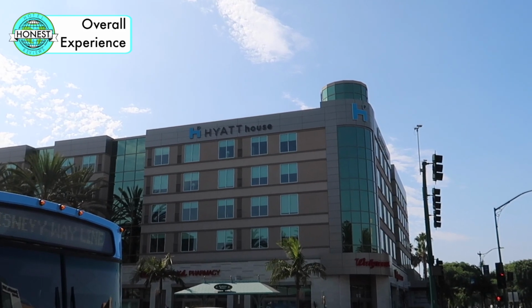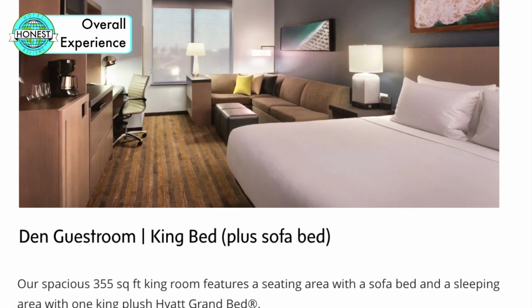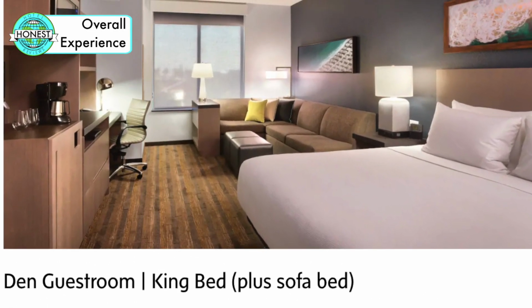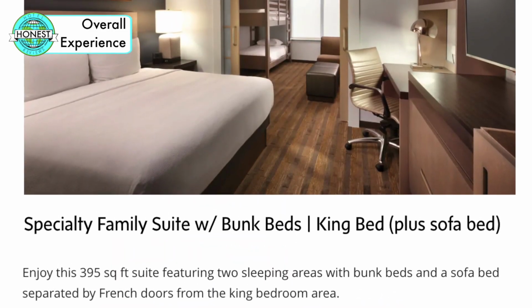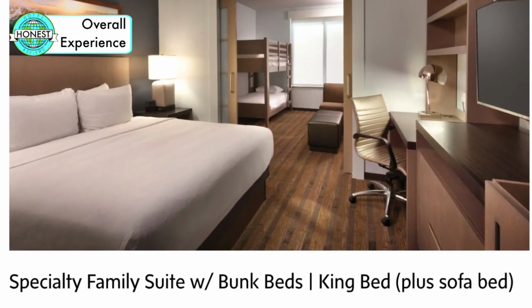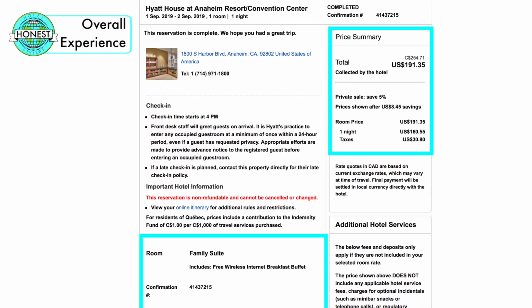Before we even arrived on property, we had a positive experience. I'd booked a room with free cancellation up to 3 days prior to our trip. And about a week before we left, I found a deal on one of their family suites that was actually a little cheaper than the regular hotel room I'd originally booked. Without any hassle, I was able to change my reservation and save a little money.